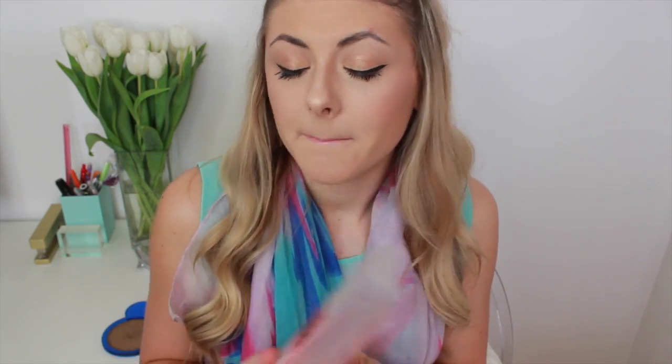But yeah, I actually really liked it. Again, it's not like what I said in my March favourites, it's not a really super strong watermelon smell, but it does smell really nice. I wouldn't say it was any more moisturising than their other ones. It might be for someone whose skin isn't as dry as mine, but I really liked the smell. I will definitely end up buying it again.